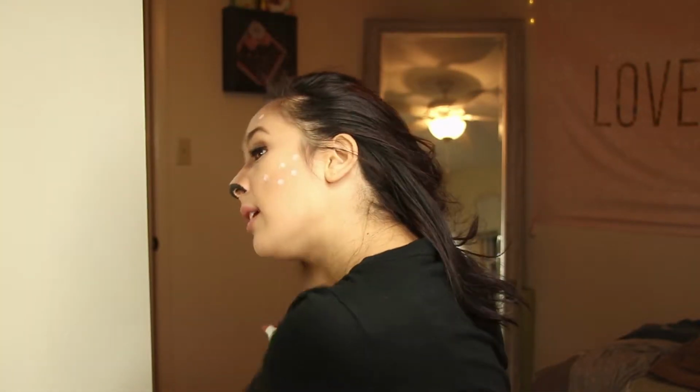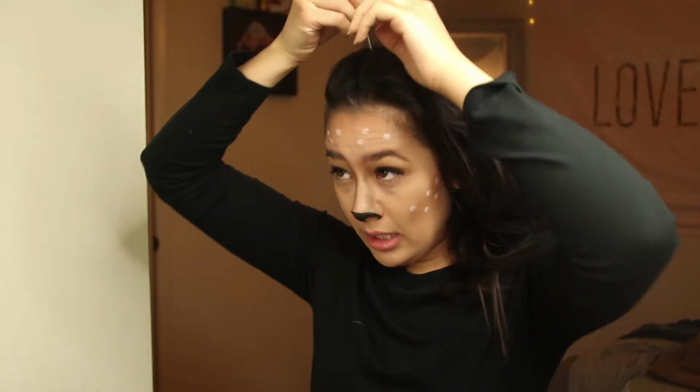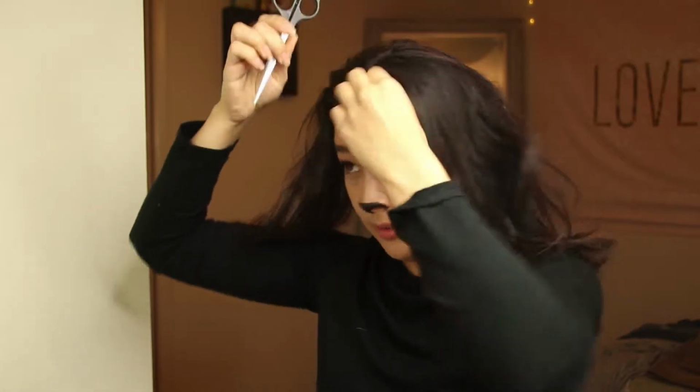Because I've done buns before, and it definitely works better on like second or third day hair as opposed to when you wash your hair and that's it. So yeah, I'm just gonna get started on this, and I'm just going to use scissors and part the middle. It's not gonna work because my hair was just thrown up. So let's try and brush it out a little bit.